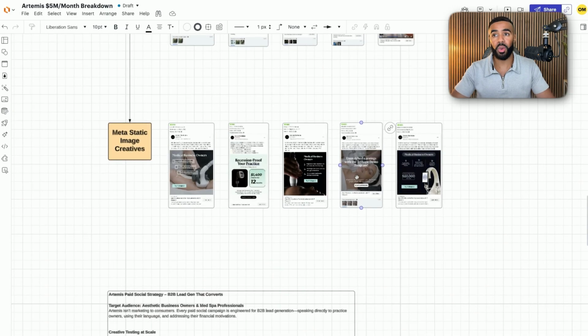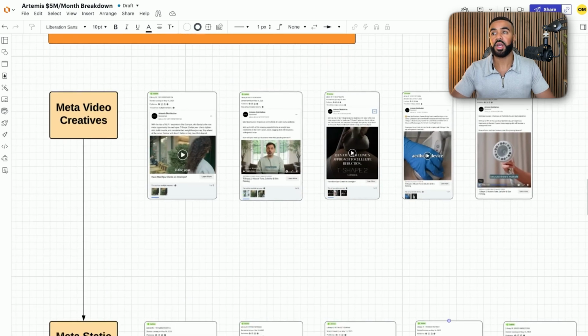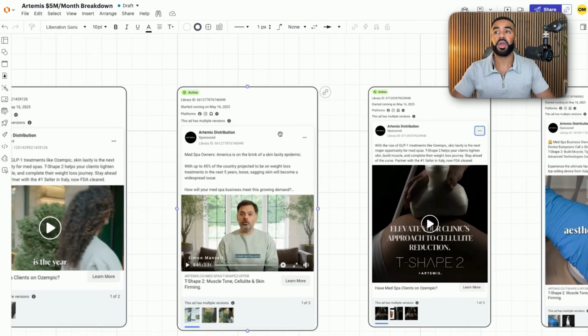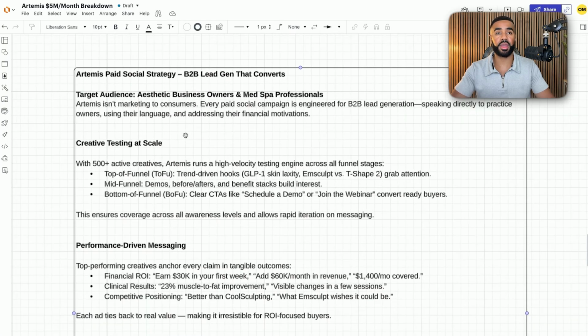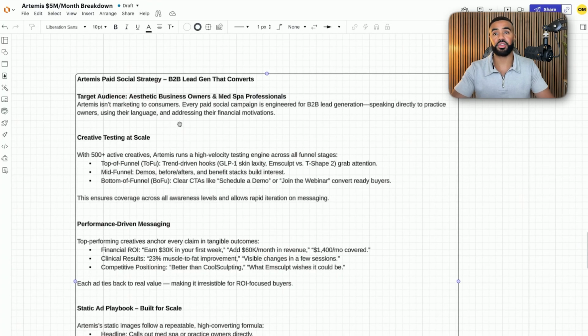You'll always see that they're having these call outs across their static image ads and their video ads. If you go to their copy, their ads start off like this one here with, "Hey, med spa owners," right? It obviously is calling out who they're talking to. So that's something that's very important. If you're running a lead generation business and you're running paid social ads, you need to make sure that you have these call outs on your ads to make sure that you're only attracting ideally who you want to target.